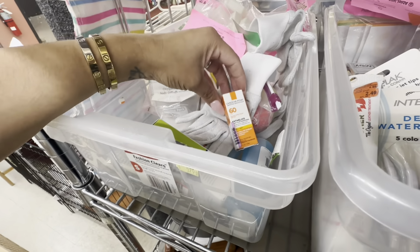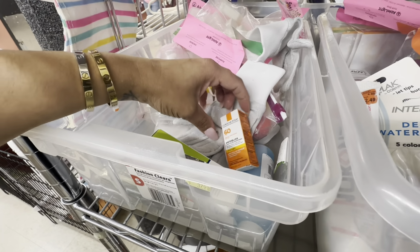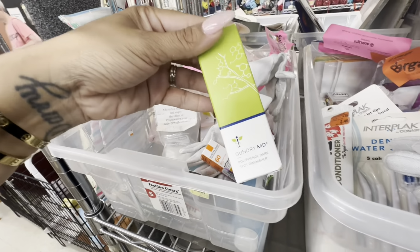This has slowly become one of my favorite thrift stores. They put out a lot of beauty products here. They must get a lot donated, so I always make this my very first stop.